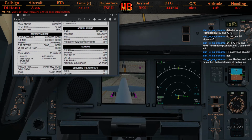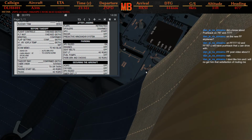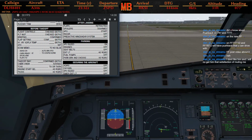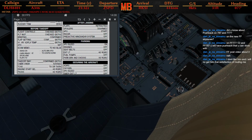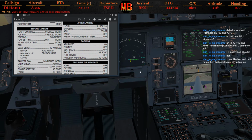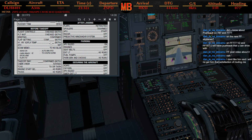So before takeoff, flight controls has been checked. Let's just turn this... we don't need that right now. Maybe we could do it like, let me see. Yeah. Interesting. It's more bright down there. Let's see. Flight instruments has been checked. Briefing is confirmed. Flaps is set to 3.